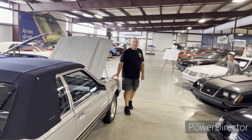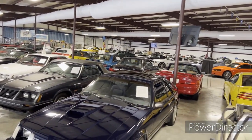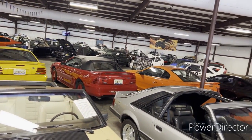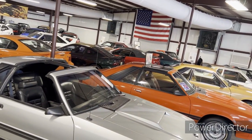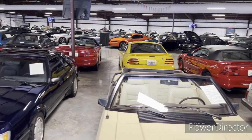You would expect to see '69 Mach 1s with a 428. Here you will see a lot of cars that are very unique that most people have never seen. We have a 1986 King Cobra, which isn't what you think it is. It was done by Anheuser-Busch.